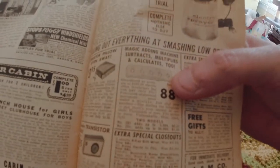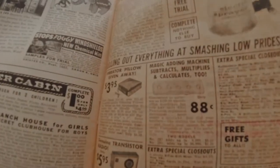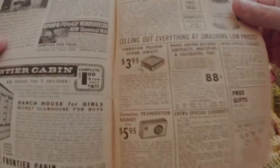I have one of these, or something that looks just like that picture. I'll have to dig that out. That would be kind of neat.